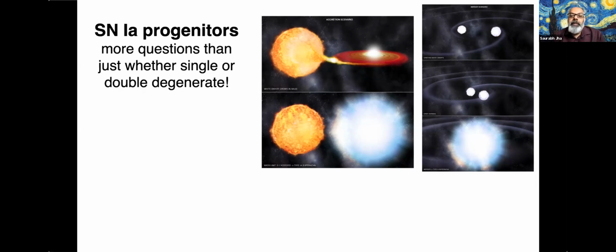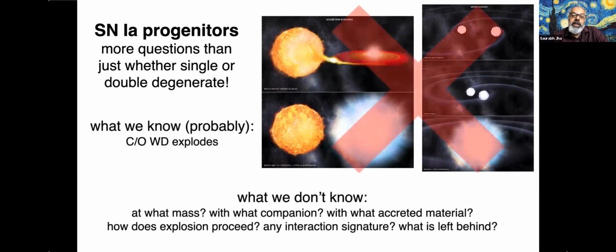But I think that we've been pushed into that debate, that dichotomy, and I think it's actually a good idea to step back from that. I think the questions are much larger than that, much broader than that. As I said, what we think we know is that a carbon-oxygen white dwarf is exploding. And even then, the direct evidence, as I just said, is somewhat limited. But I think we don't know at what mass. So there's, of course, the natural Chandrasekhar mass where you might expect explosions, but we don't know for sure that these explosions are Chandrasekhar mass explosions. We don't know the companion, as we discussed. We don't know the accreted material. For instance, is it hydrogen? Is it helium? Is it carbon-oxygen being accreted from two CO white dwarfs?